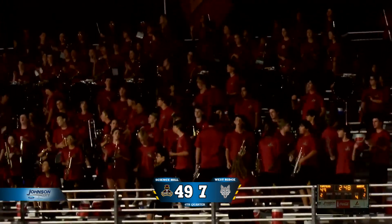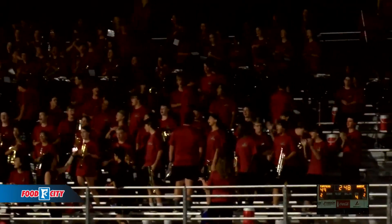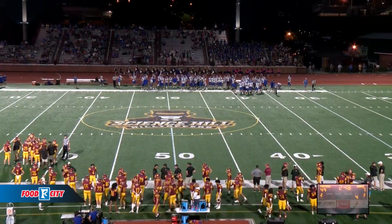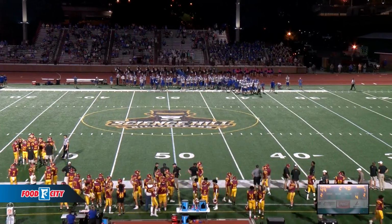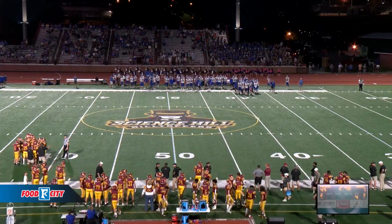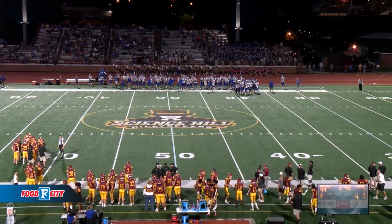Science Hill's defense has just been tremendous in the second half. I think they figured out what West Ridge was trying to do. I think each time that they dropped back to the pass, they sent the house and disrupted Frazier to the point of sometimes making him cough up the ball or take a really bad loss. So there's not much you can say wrong about this Science Hill team in the second half.